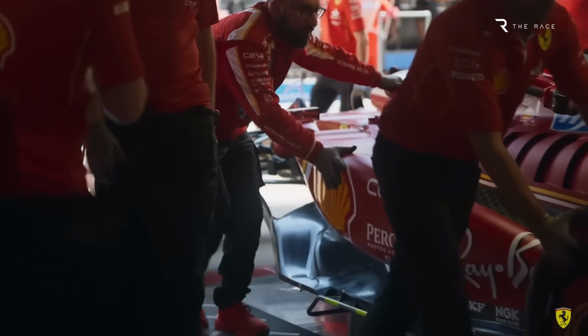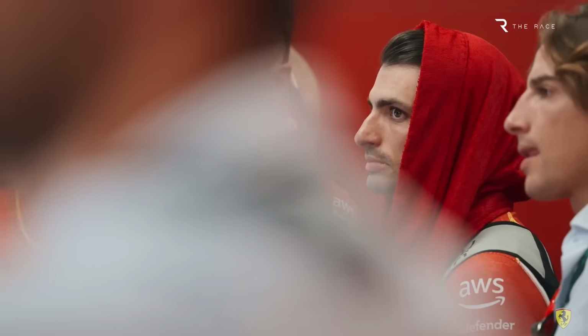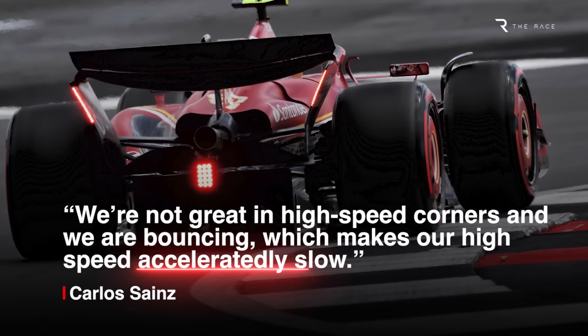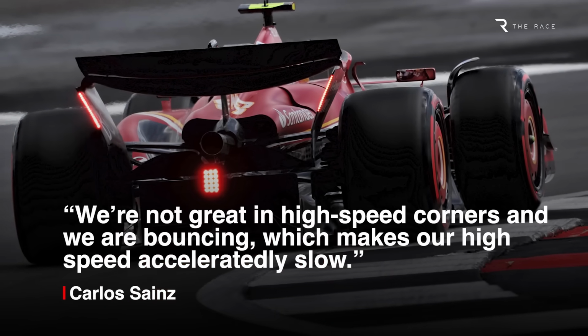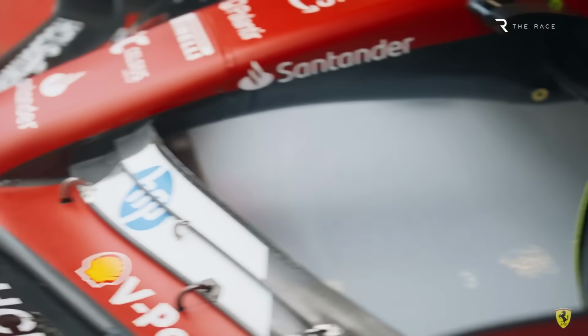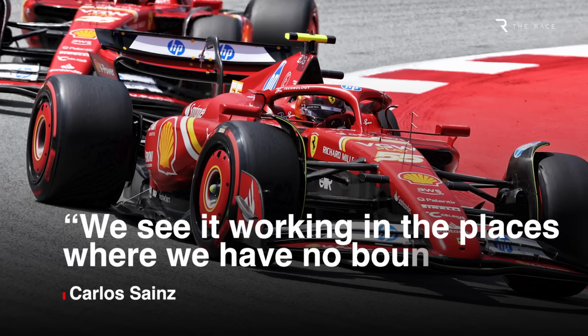But even without the bouncing, Sainz says high-speed corners are a weakness, but that the bouncing problems increase the deficit in such turns, or as he puts it, makes the Ferrari acceleratedly slow in the quick stuff. The positive is that the upgrade was doing what it should in slower corners. As Sainz says, we see it working when we have no bouncing.